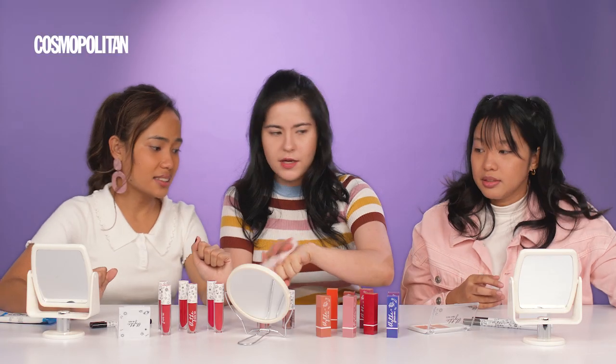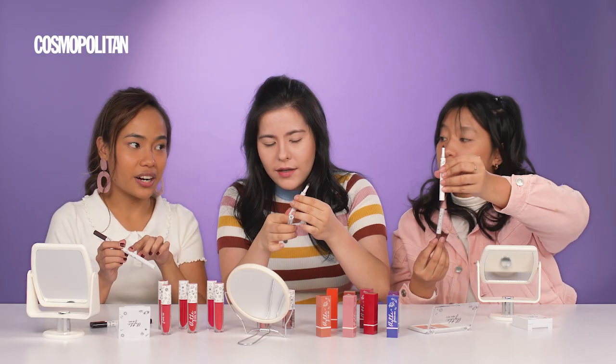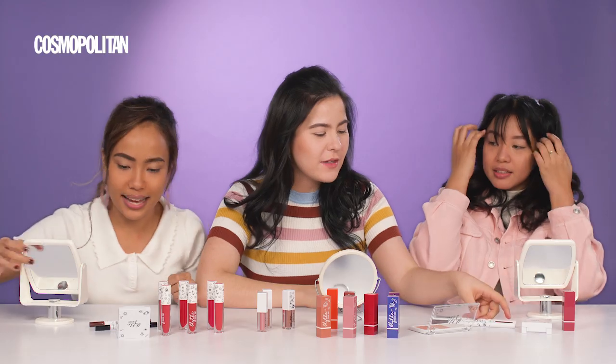Excited. Let's do this. So this is the Perfect Brow Trio. What's the third part? So it's a pencil, a powder, and a gel. All right, what are we gonna try next?